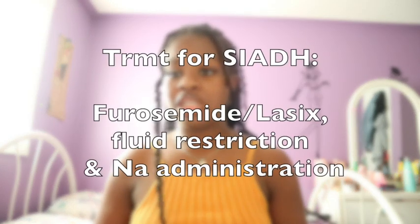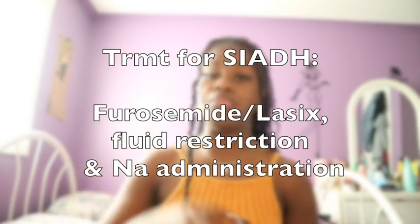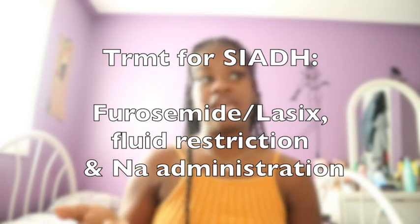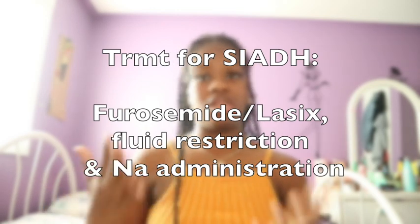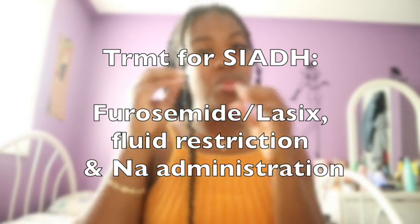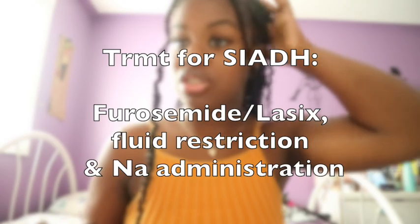So because with SIADH you have all this water held inside, you're obviously gonna be on fluid restriction because you have so much fluid being held inside, right? You don't want to increase that fluid even more by drinking more. You most likely will have to be supplied with sodium, right? They might put you on some IV sodium because with low sodium, which happens with SIADH, because again, the water is drowning out all the sodium, making it appear low, that can actually lead to seizures, which could lead to other complications later on. So that's why they want to increase your sodium as well if you have SIADH. And on top of that, of course, because there's lots of fluid being held within the body, we want to release that fluid out at some point. So we would actually give them furosemide, right, to kind of drain the fluid out.